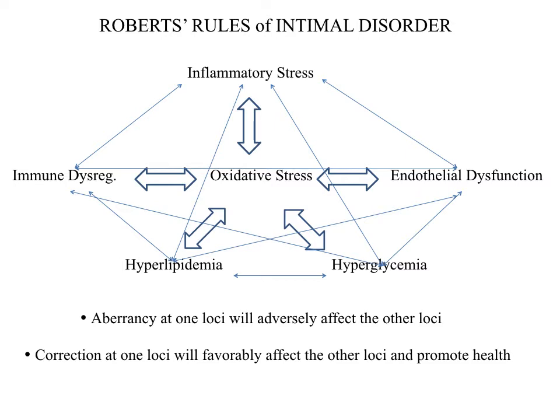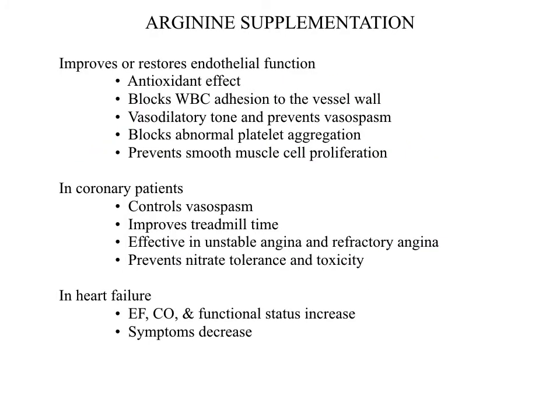And with this, all the other drivers of atherosclerosis will improve. Aberrancy at any one loci will adversely affect the other loci. Correction at one loci will favorably affect the other loci and promote health. So we want to improve endothelial function, and we can use arginine. Studies have shown that arginine supplementation improves or restores endothelial function irrespective of the cause.